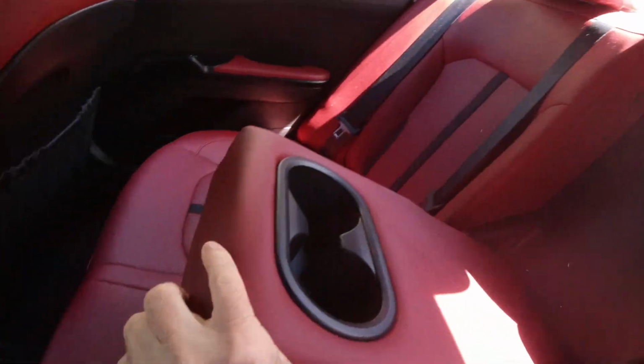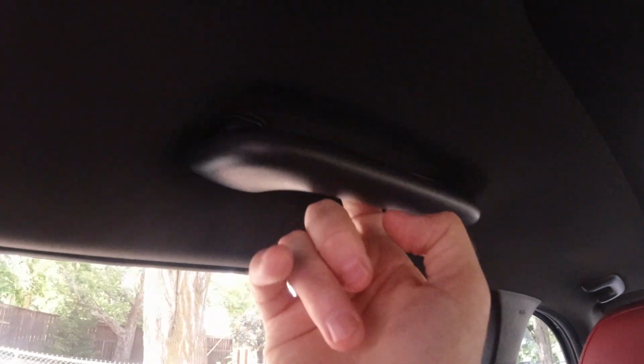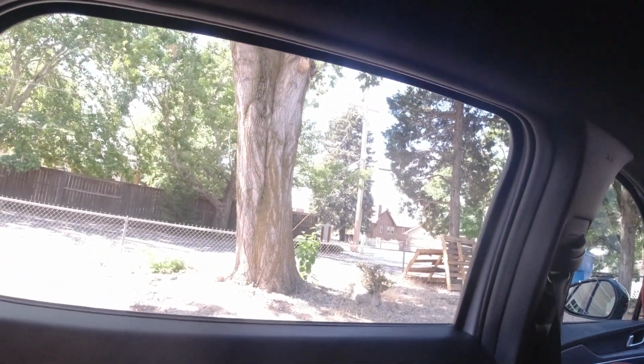Anyway, 2 more USB-A ports on the back of the center console. No air vents. Here you've got a fold-down center armrest with 2 cup holders, and then that rather large panoramic sunroof extends pretty far over the rear seat quarters here. There are grab handles overhead and a light, and you've got, oh, the back windows aren't one touch up and down. That's really disappointing. I'm really surprised. Anyway, though, that's the back seat.